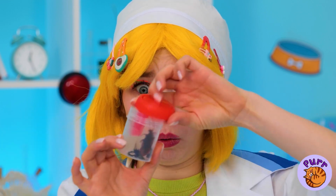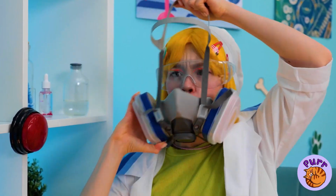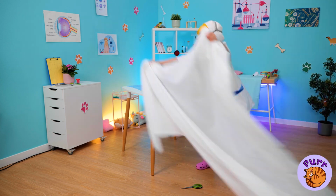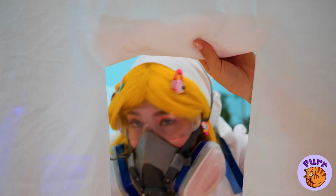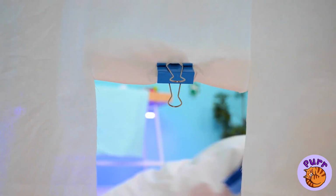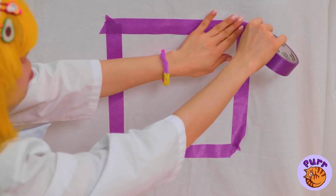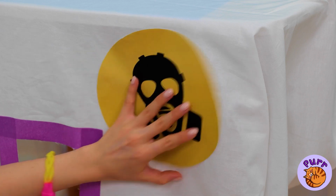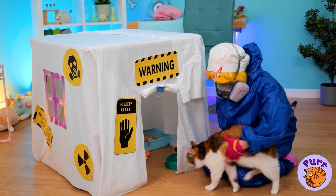This kitty needs R&R stat. Strap on all your safety equipment. And grab a curtain. Place it on a table. Now grab some scissors so we can make a doorway. Next, lay on some tape to whip up a window. Don't forget the holes, or some safety signs either. Here, kitty, your new home away from home.